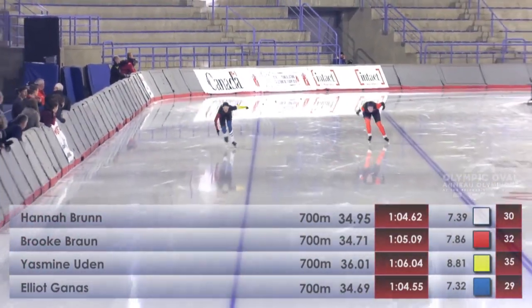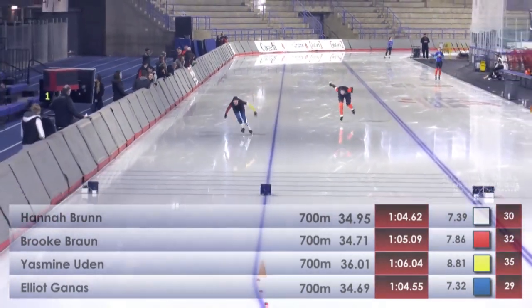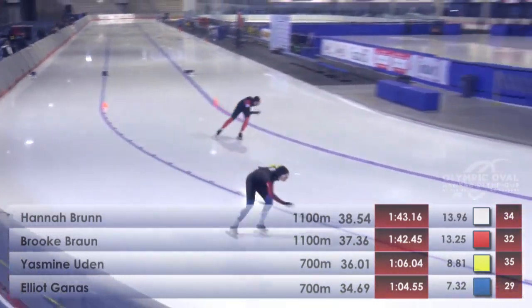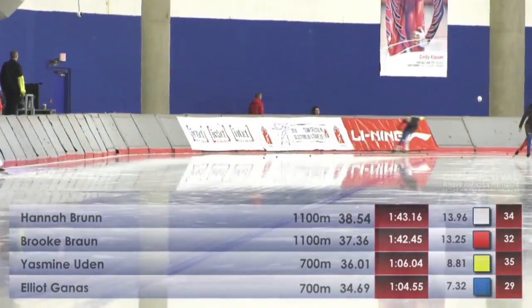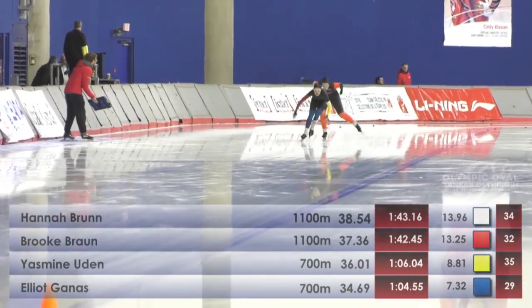Very close race in the Battle of BC, coming up to get the bell lap. Brunn v. Braun. Check the lap times here. 37.36, 38.54. Braun is eking it out a little bit, just over half a second advantage now. So both skaters just falling off the required pace. But still on a close race.